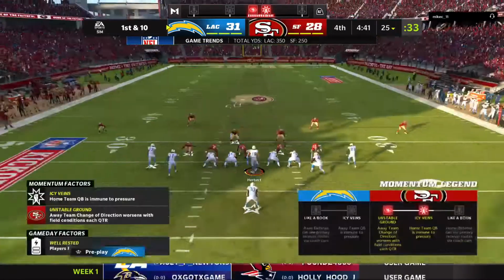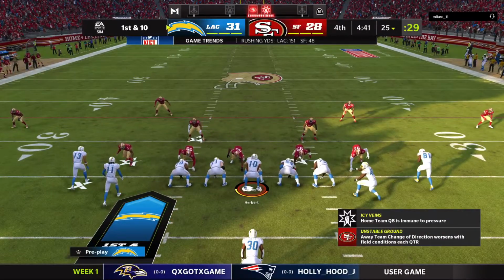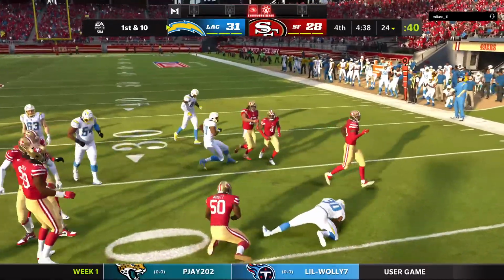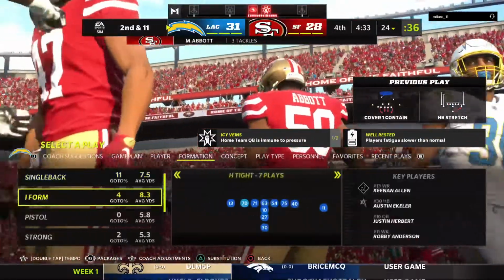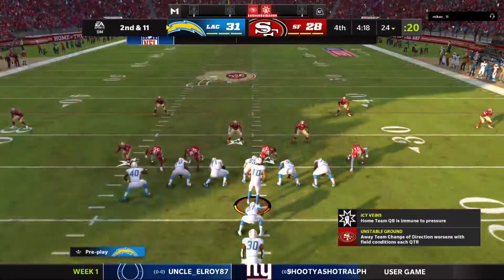The Charger drive about to get going. And now this fourth quarter becoming very interesting. That pick six makes this a one-score game. Still plenty of time on the clock. We'll see how aggressive they choose to be. And maybe a measure of revenge there. He's had his way in this one, but this time they get him behind the line. He'll lose a yard there, and it's 2nd and 11.